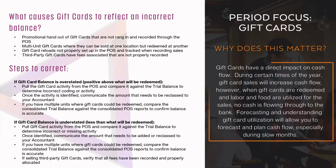Gift cards have a direct impact on your cash flow. In certain seasons, gift card sales will increase, which in turn increases your cash flow. However, when those gift cards are redeemed, you are not generating cash flow. You are simply reducing your liability. Forecasting is critical to understanding gift card utilization and planning cash flow in slower months.